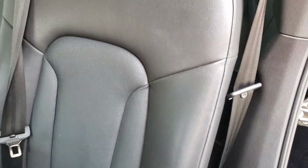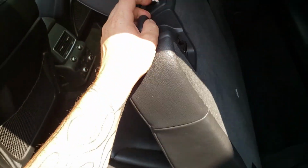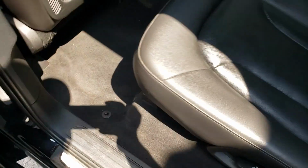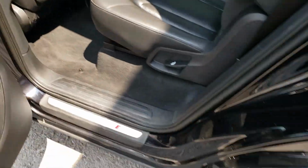Driver's side seat in the rear is in good condition. Again, no signs of real issue. And they fold down just as they should for you to get in the back. Carpet is in good shape on this side as well. No stains or anything. Looks pretty decent.